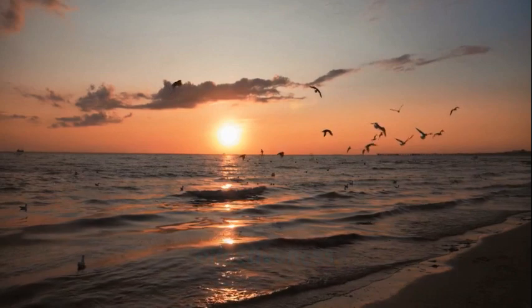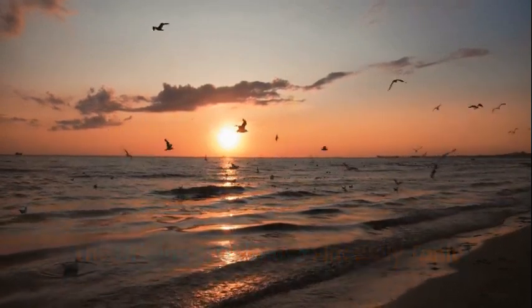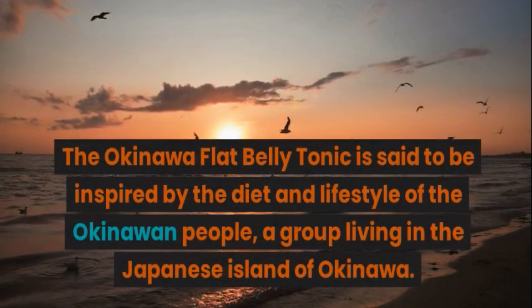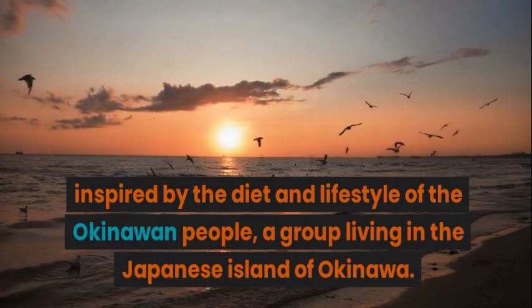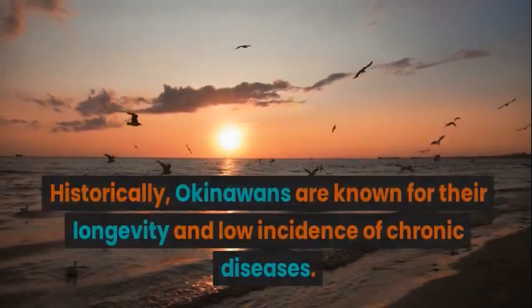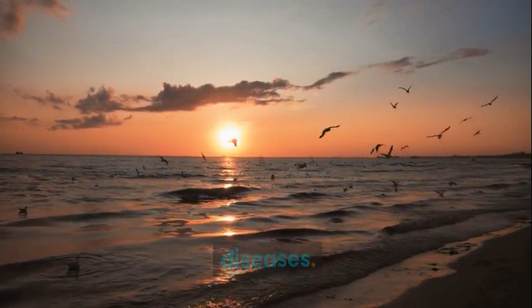and effectiveness. 1. The origins of Okinawa Flat Belly Tonic. The Okinawa Flat Belly Tonic is said to be inspired by the diet and lifestyle of the Okinawan people, a group living in the Japanese island of Okinawa. Historically, Okinawans are known for their longevity and low incidence of chronic diseases.